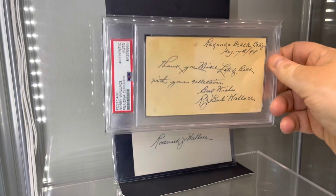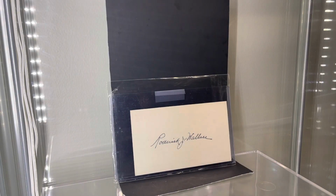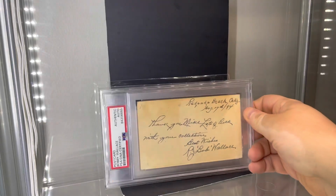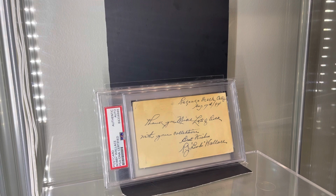So I guess the autograph quality may not be as perfect as that one, and it's not the full name. However, I just love things that are dated. So a government postcard is always an upgrade for me.